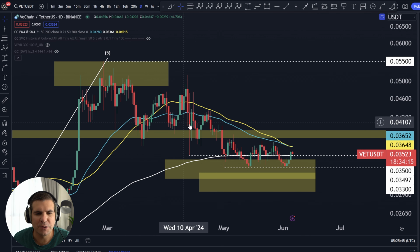However, should we close lower than the 200-day exponential moving average yet again, then my expectations are that we see further slippage to the downside for Vechain, and unfortunately that could mean that we have to go down a little bit deeper towards the 2.9 to 3.226. And if that doesn't hold, unfortunately, maybe a little bit more. But that's a positive because it's a huge opportunity to dollar cost average into what I believe is going to be a fantastic run for Vechain's price action.